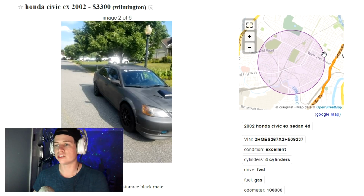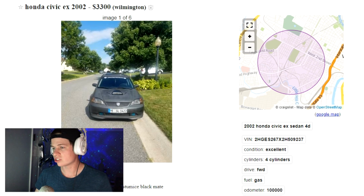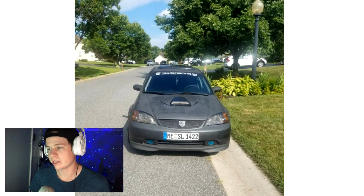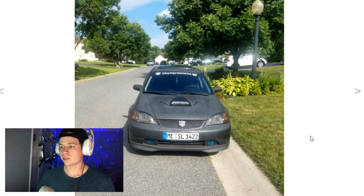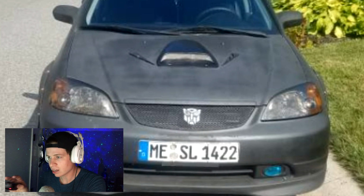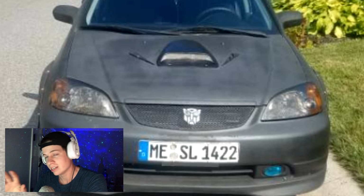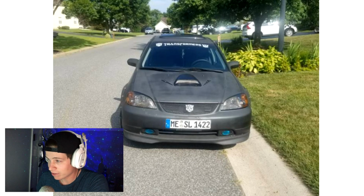So first up, we got a 2002 Honda Civic EX, $3,300 in Wilmington. And let's just go to this first picture right here. This first picture right here is just a gem, a true gem. So we got the Transformer badge replacing the Honda badge, probably the best thing he could have done, to not let anyone know that it is a Honda. You see, those Transformers badges, those just add value. They just add value right there.